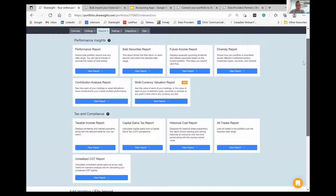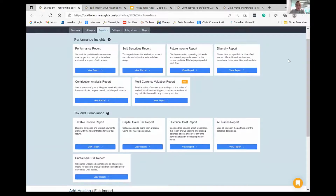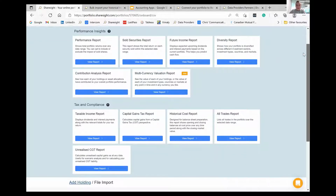Moving on, we provide extensive reporting. This varies by country. I'm mindful that most of the users are in Australia, so I'll talk about what we do in Australia for now, but we also do tax reporting for New Zealand and for Canada. For those outside of those countries, they have access to the historical cost report if they want to track the cost base, as well as the all trades report. Basically, we do performance reporting and multi-currency valuation reporting as well. These top reports tend to be used by financial advisors more so than accountants and bookkeepers.